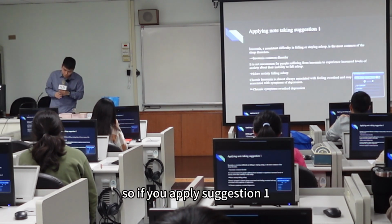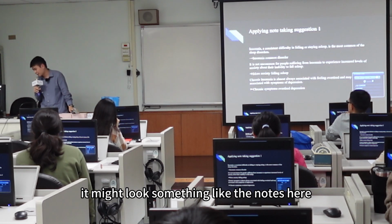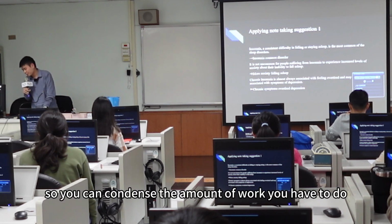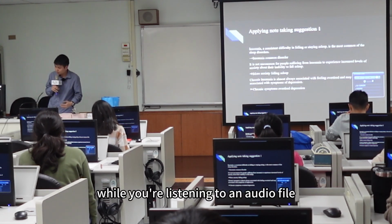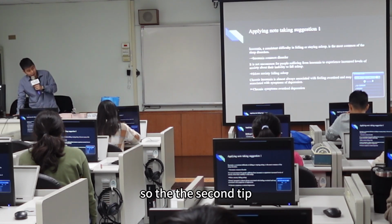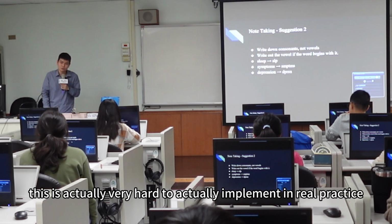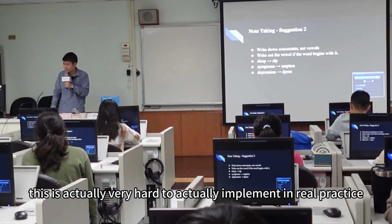So if you apply suggestion 1, it might look something like the notes here. So you can condense the amount of work you have to do while you're listening to an audio file. So the second tip, I wouldn't say this is quite important. This is actually very hard to implement in real practice.